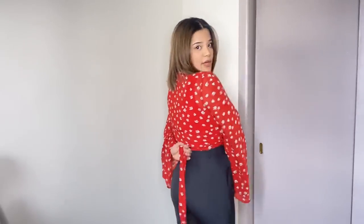Wait, this one's super long. This one's longer than the other. And there's a little hole right here. So I'm assuming you insert this here. Oh, and then you make a little, I don't want my skin showing. Make a little something there. Do you tie it in the back? Oh, I think this is where you do it.